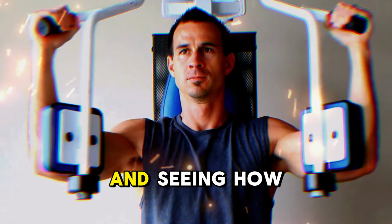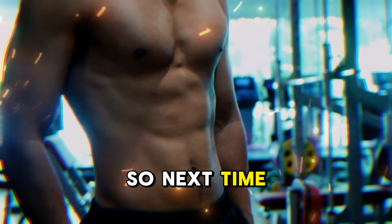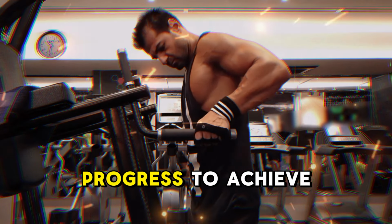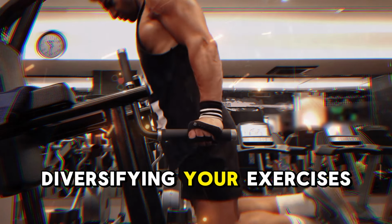Imagine looking back and seeing how you have consistently progressed. Isn't that inspiring? So, next time you're at the gym, remember, increase the weight gradually and record your progress to achieve lasting results. Let's move on to the third tip, diversifying your exercises.